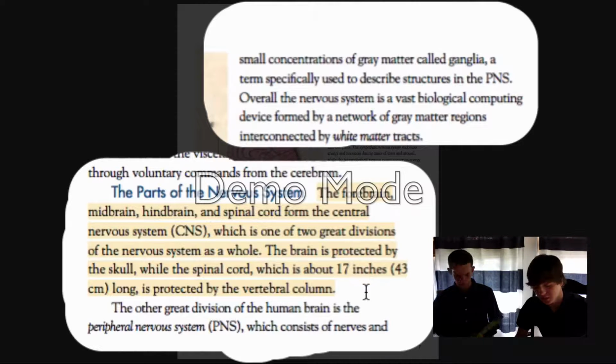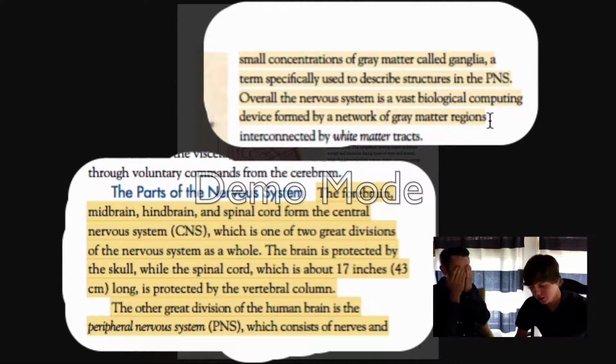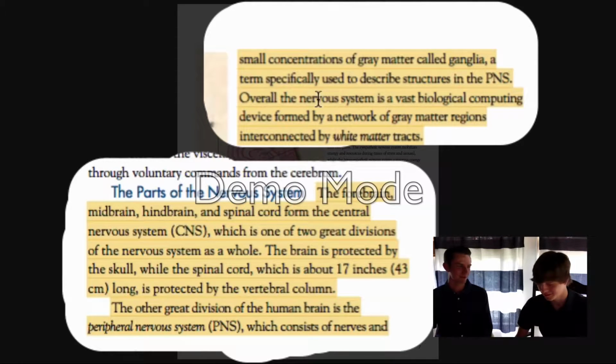The other great division of the human nervous system is the peripheral nervous system, which consists of several nerves and small concentrations of gray matter called ganglia, a term specifically used to describe structures in the PNS. Overall, the central nervous system is a vast biological computing device formed by a network of gray matter regions interconnected by white matter tracts. Jeez, Christian, what does that even mean?